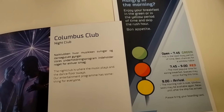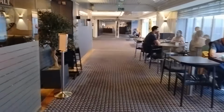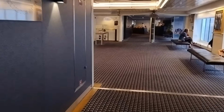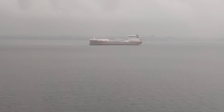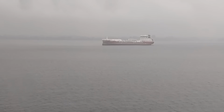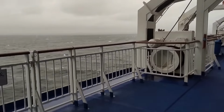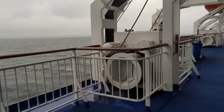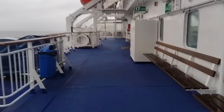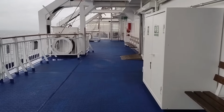There are many bars and restaurants on the ship to choose from, including here walking through the Little Italy restaurant. It's always interesting to see other ship traffic following us. As you can see, I enjoyed spending time up on deck in the wild Scandinavian weather. The outside deck space on this ship was very good, with every angle available except from the bow and on multiple different levels.